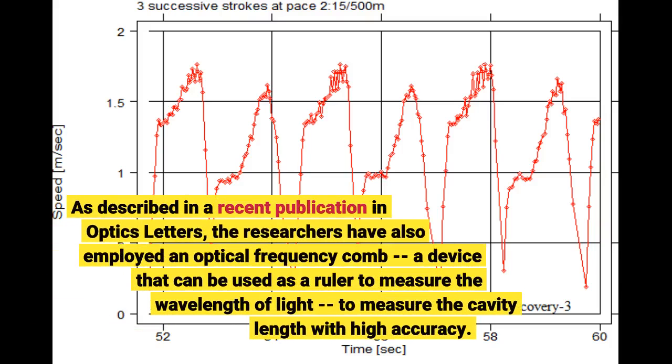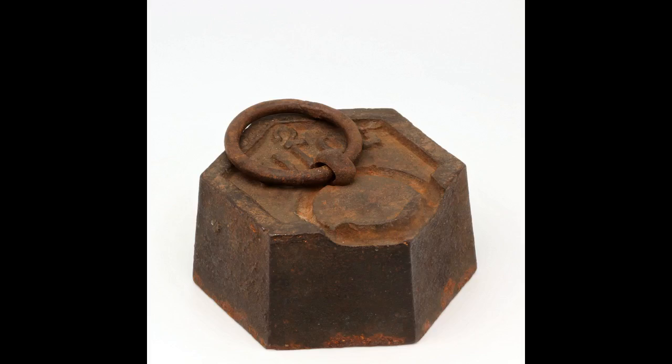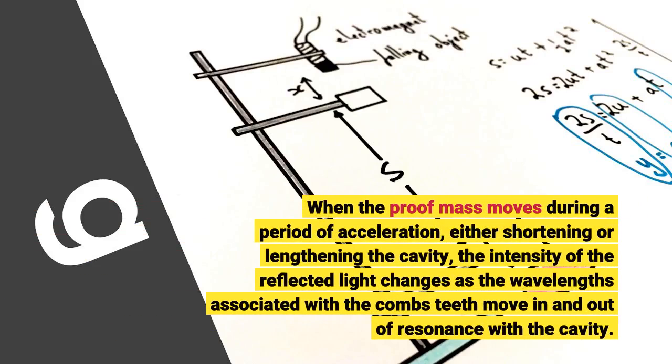As described in a recent publication in Optics Letters, the researchers have also employed an optical frequency comb, a device that can be used as a ruler to measure the wavelength of light, to measure the cavity length with high accuracy. The markings of the ruler, the teeth of the comb, can be thought of as a series of lasers with equally spaced wavelengths. When the proof mass moves during a period of acceleration, either shortening or lengthening the cavity, the intensity of the reflected light changes as the wavelengths associated with the comb's teeth move in and out of resonance with the cavity.